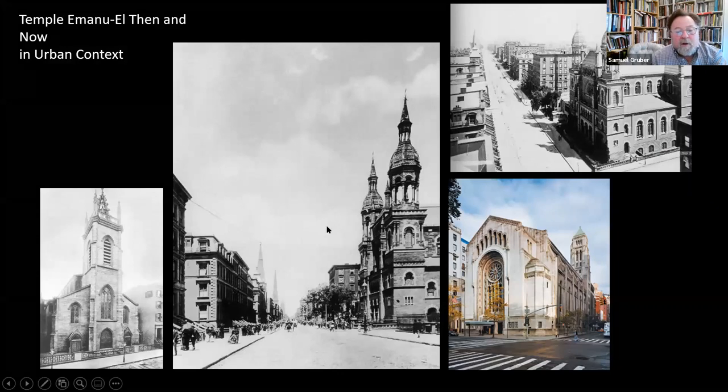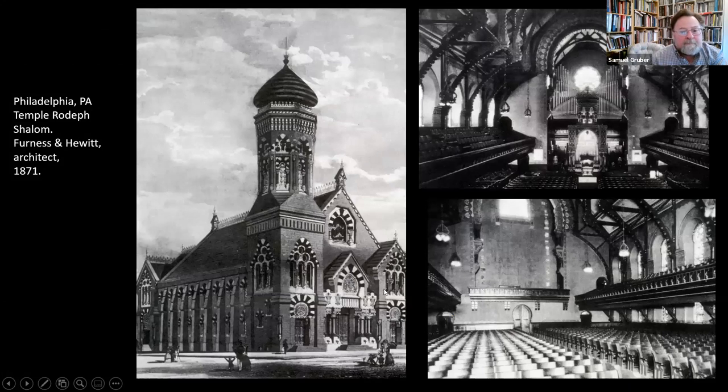Temple Emmanuel has gone through, like Sherith Israel, many iterations, and many of you will know the giant building on Fifth Avenue at 66th Street, designed, built in 1929 through 31. In Philadelphia, we had Sherith Israel, we had Rodeph Shalom by the great architect Frank Furness, and it's entirely Moorish, and you can see a big organ loft and also a choir loft at the opposite side. So the organ is over the ark and the choir is at the opposite end.